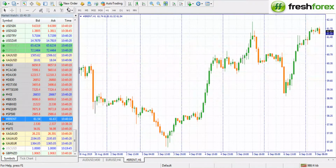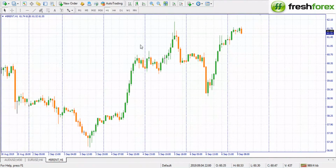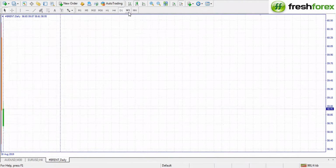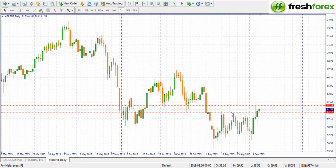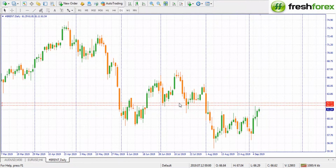Sorry, this is how Brent oil looks so far. This is what we expected to happen. A few days ago we had this level here. So far price has continued to the upper side, and it's somehow approaching the level where we wanted to sell from, which is this. I'm going to mark it like this. So a support, there's a break, a retracement, and then we have this.